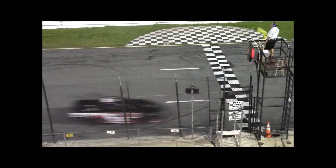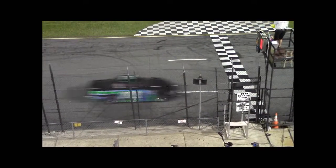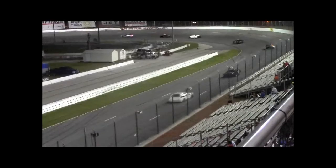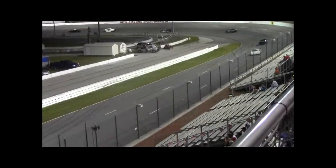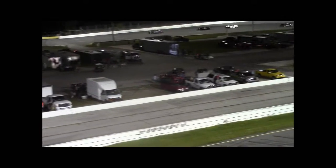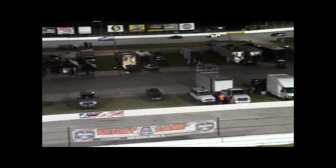sixth. And starting outside of him in the 17, that is Brad Blanton. Row two on the inside in the 35, that is Bobby Dooley. And to his outside in the 71, that is Ted Vulpius. And the third row, we have six Mod Minis on the track, actually. That's going to be David Russell in the 31 and Ed Michalak in the 76.